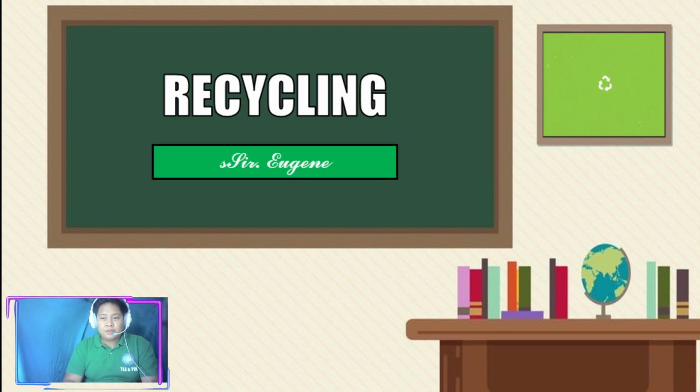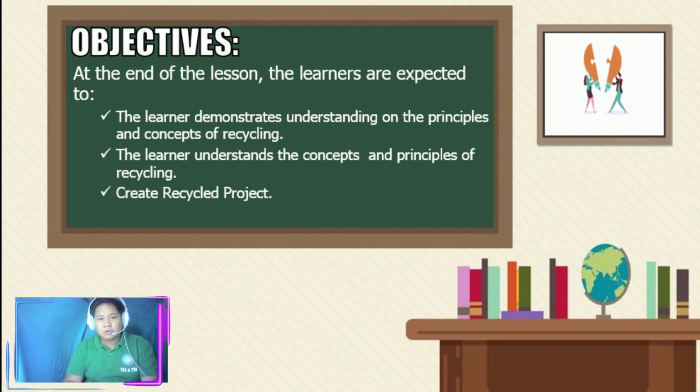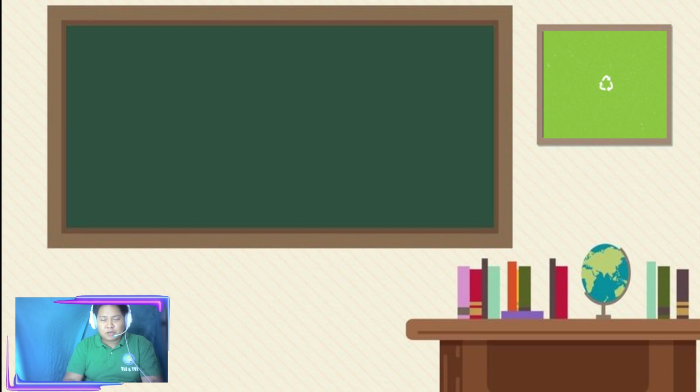But before we discuss recycling, let's talk first about the objectives of the lesson. At the end of the lesson, the learners are expected to demonstrate an understanding of the principles and concept of recycling. Next, learners understand the concept and principles of recycling. And last is to create a recycled product or recycled project. So that's for our objectives. Then let's start our lesson.